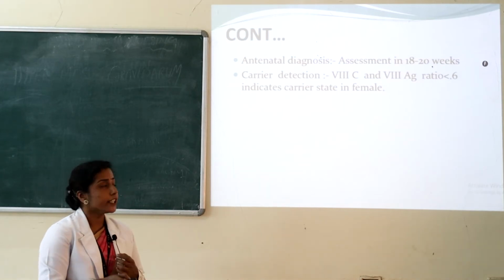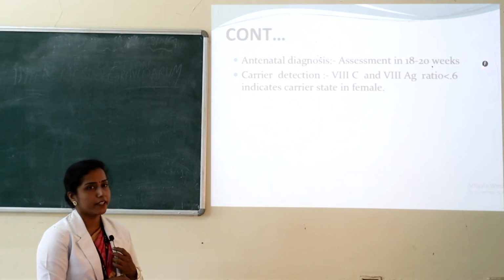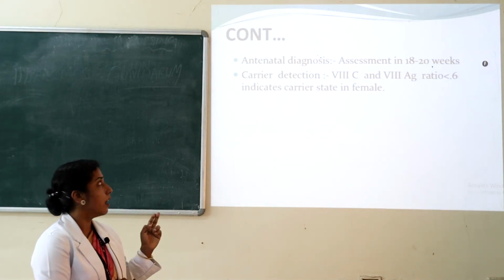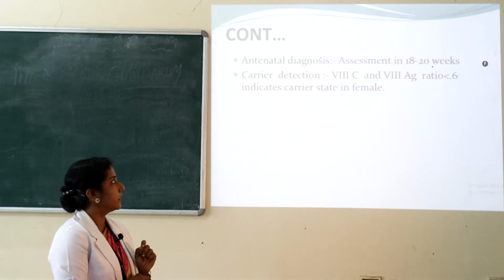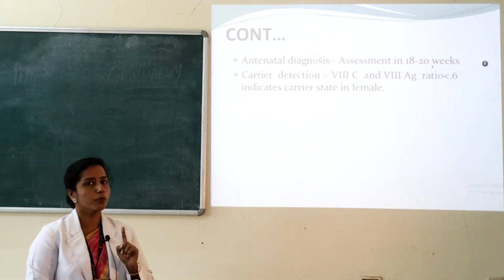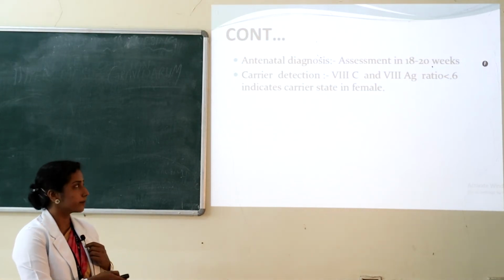And antenatal diagnosis is possible in case of hemophilia. It can be done at 18 to 20 weeks, that is the second trimester of pregnancy. And carrier detection: we already talked about the clotting factor 8 coagulant and antigenic components, and in this case the ratio becomes less than 0.6. Usually the normal value of this ratio is 1. When it becomes less than 0.6, that indicates the carrier stage of hemophilia.